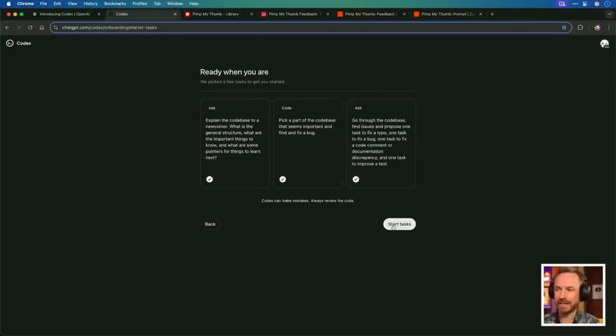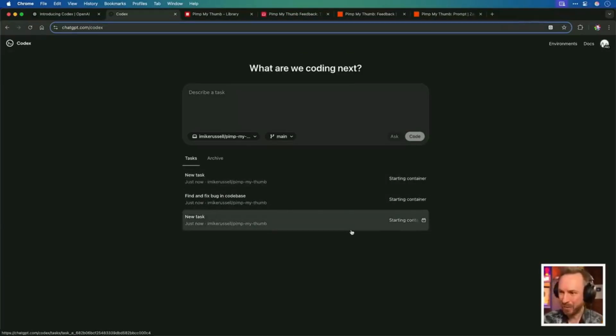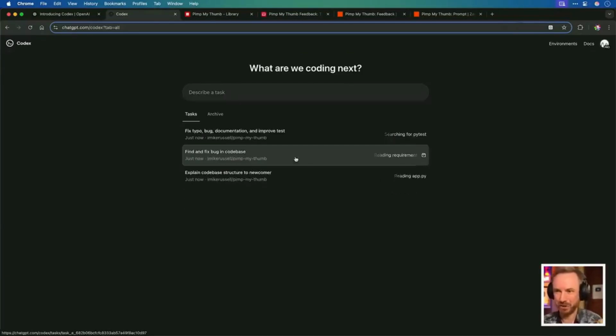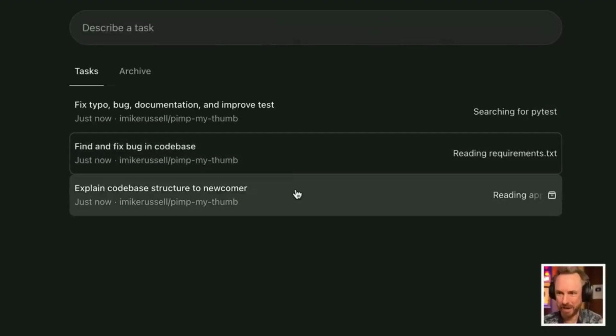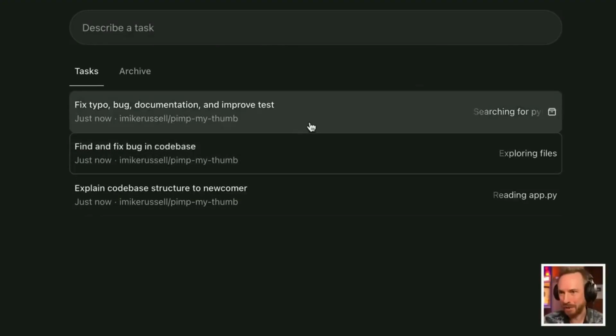Okay, it's ready. Let's click Start Tasks. And you can see already it's got a few tasks here that it's decided to start on without me even prompting it. And you'll also see now those tasks have names: explain code-base structure to newcomer, find and fix bugs, and fix typo, bug, documentation, and improve test. So essentially, without me even giving the first instructions, my AI employee is straight to work getting to know what we're working on together. This is very cool and the future of agentic coding.